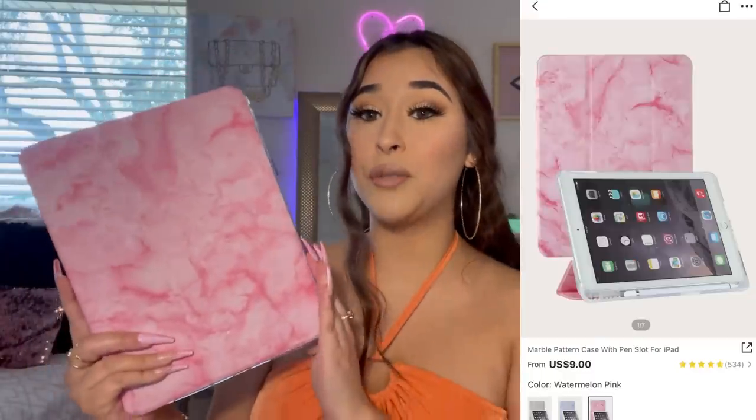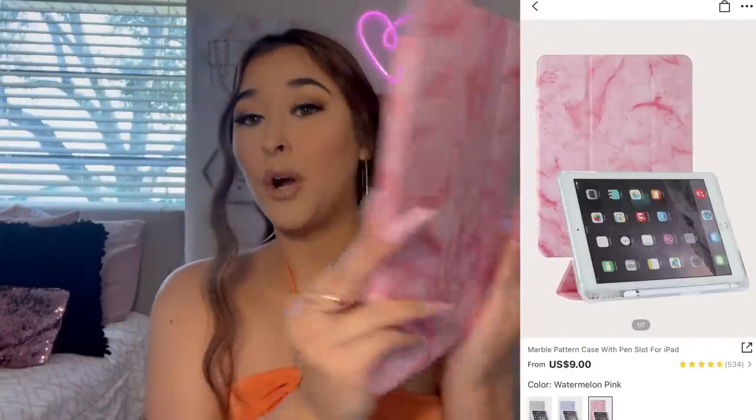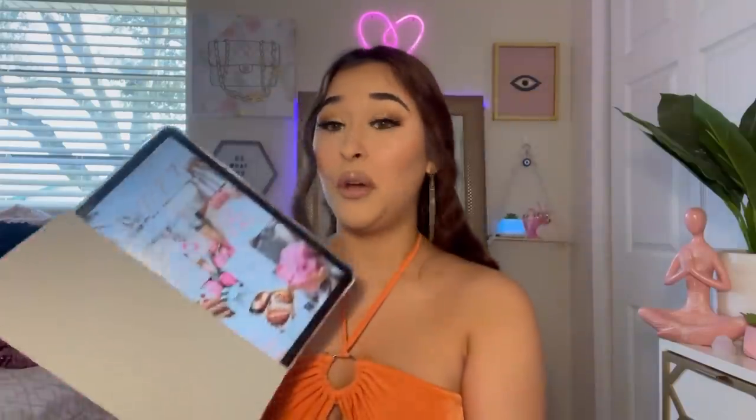Okay, so I'm gonna show y'all this before I forget. I did order me an iPad case. It's just a pink marble case. I love it. It works really well. So yeah, this is the first thing that I got.